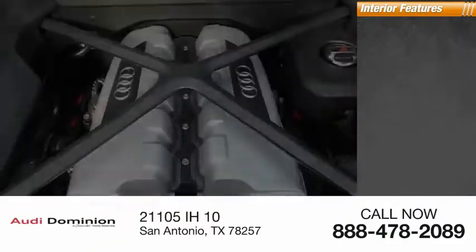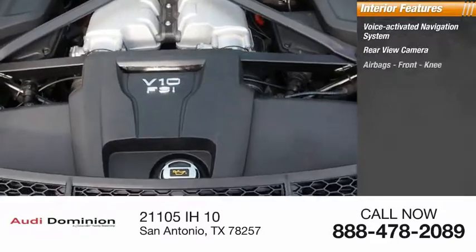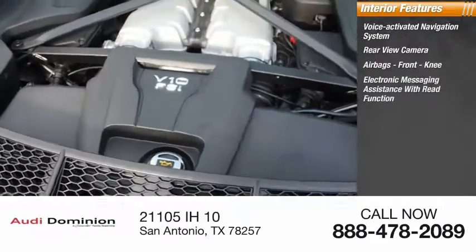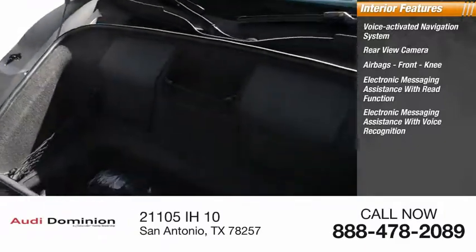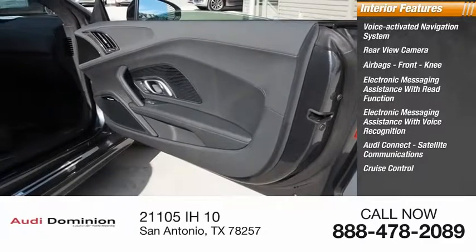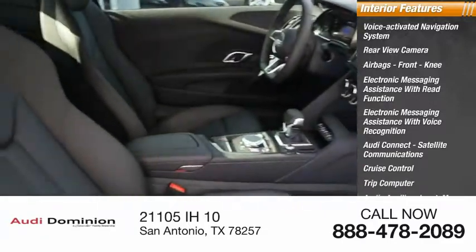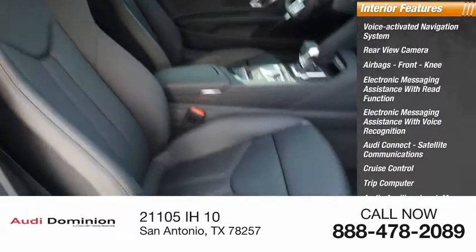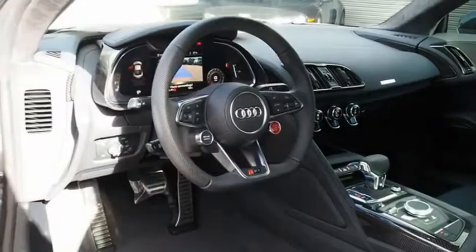Inside you'll find voice-activated navigation system, rear view camera, airbags, front knee, electronic messaging assistance with read function, electronic messaging assistance with voice recognition, Audi Connect satellite communications, cruise control, trip computer, audio auxiliary input, memory card slot, vehicle assistance app, roadside assistance, a heritage of performance, luxury, and exquisite detailing.